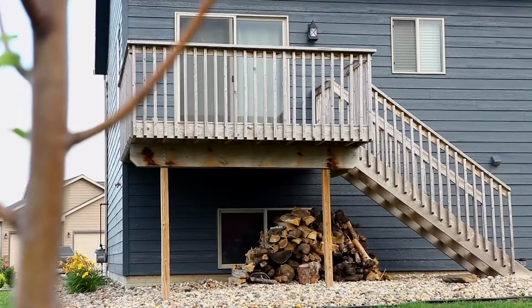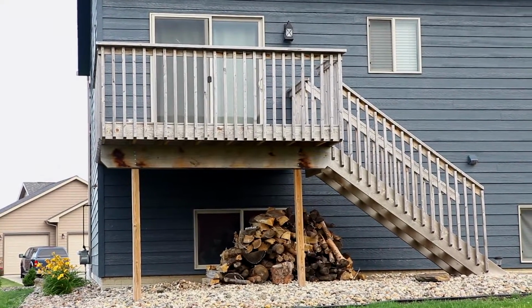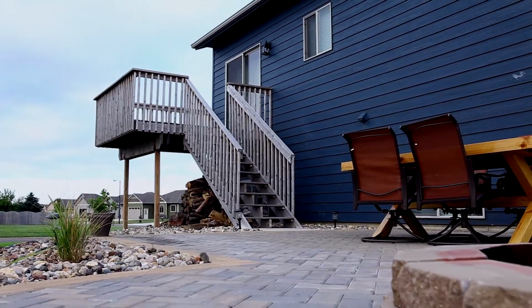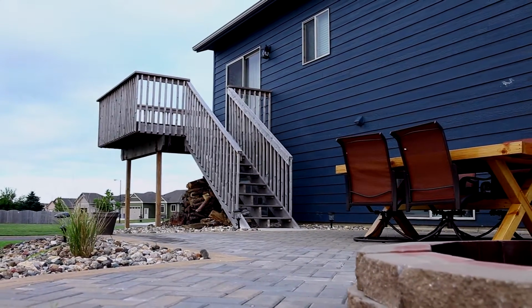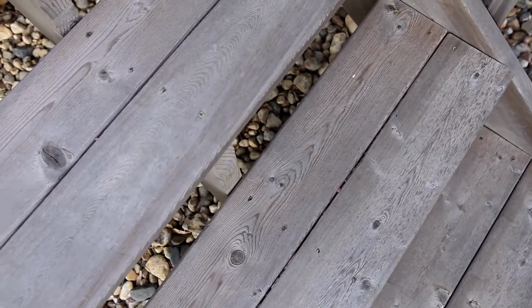I heard about Select Painting through a friend that had recently started working there. And we had a deck on our house. We bought a new construction home, and it was ugly. It didn't look good. It looked like it had been on the house for 40 years. It was just weathered and gray and just didn't look good.